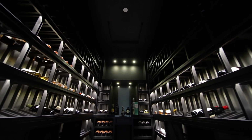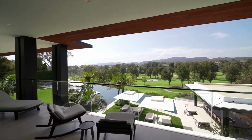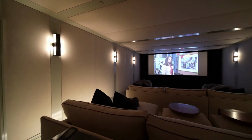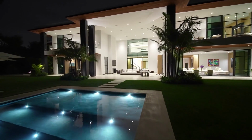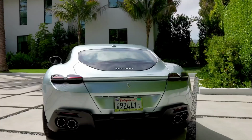$69 million, what a mega mansion it is. 20% down on a mortgage would be $13.8 million, fixed for 30 years at 6%. Your monthly repayments, $334,000 per month. Homeowners insurance, $24,000 a month. But let's look at it.